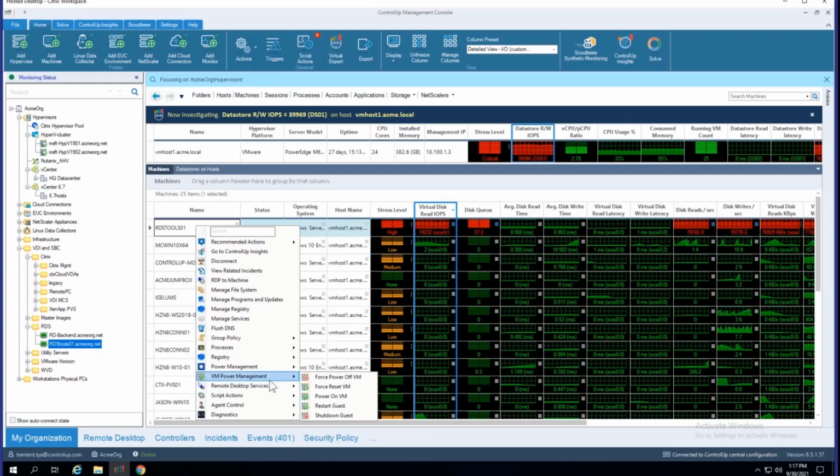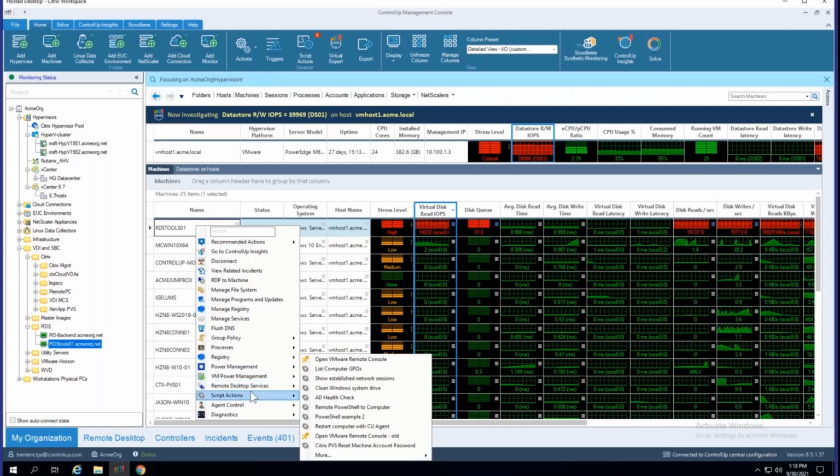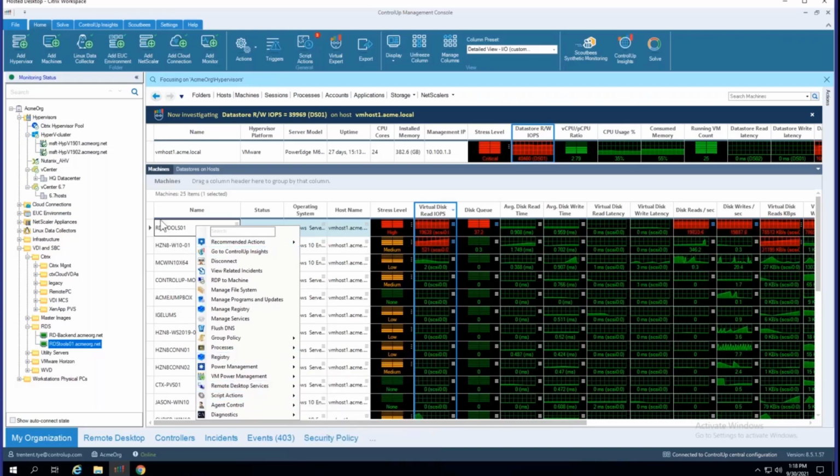I can do some kind of message to all the users on the machine. I can force power it off using the hypervisor, or I can extend ControlUp and actually write a script action, or use one of our community ones to try to find more information here.